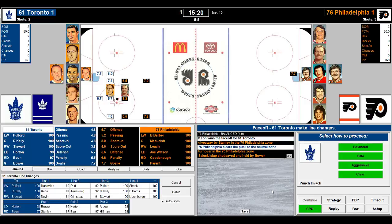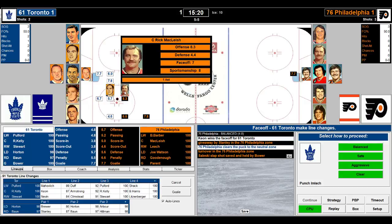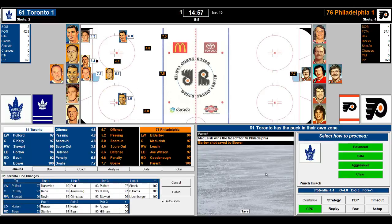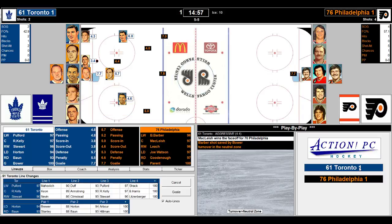Saleski slapshot saved by Bower. So the Flyers pour into the Toronto zone. The slapshot does not get past Bower. Face-off, bottom of the screen in the Toronto offensive zone. Kelly and McLeish to battle for the face-off. McLeish wins the face-off. Barber, shot, save, Bower. Getting the rebound is Bond. Going to come out aggressive.